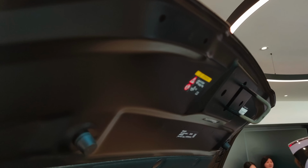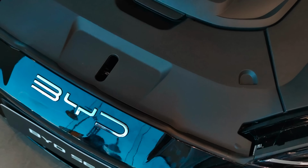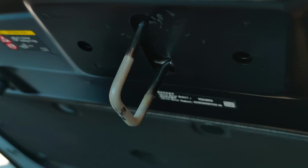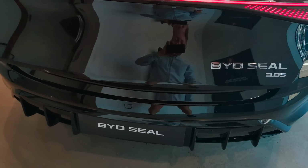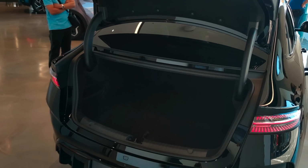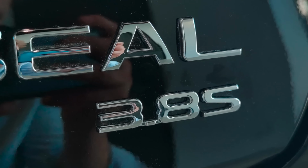So for context, the Seal weighs 1,922 kilos, so that's a 20 to 25% weight reduction, which is crazy. That reduced weight gives it better efficiency, which basically brings us to the next bit, the range. The car is actually, I would say, 3 large adult passengers less at all times. So that's a lot of weight removed, and you can see that in the efficiency. It's actually quite efficient. You get a good range.